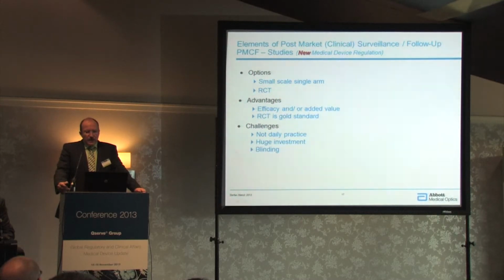data. Small-scale single-arm studies are another option. So you see we're getting more and more into the area of taking more effort to get data, but it also gets more and more complicated and more costly. It's especially in the area of post-market follow-up, certainly not common practice to do these studies.